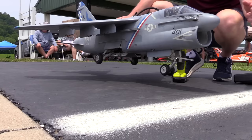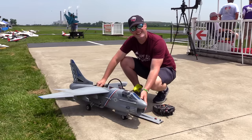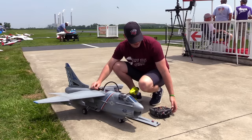Every flight, I always check the retracts. The last thing I want is a belly up landing. There's lots of stuff on the bottom that you don't necessarily see, like detail parts, they just get destroyed.